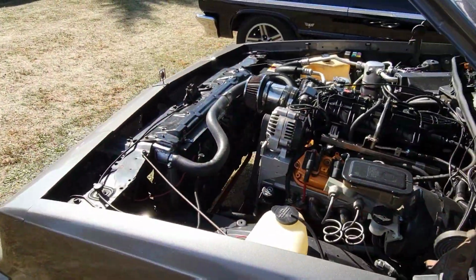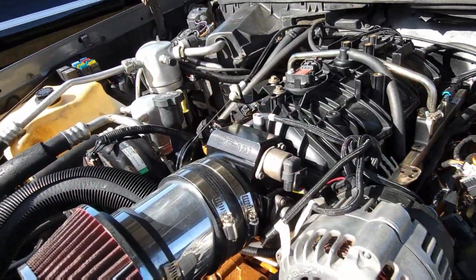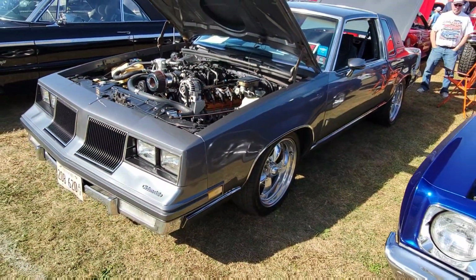All right. He's asking 20 grand. It is stick shift. Got the Fitek. It's pretty clean. Might have to do something with this. What y'all think, gang?